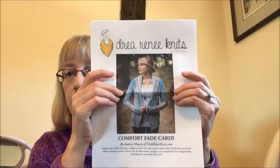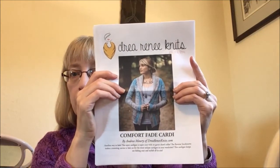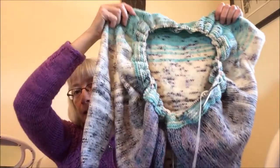Please excuse this kind of balled up on the needles. I am in the midst of my short rows for the Shawl Collar. This is the Comfort Fade Cardi by Drea Renee Knits. And you guys might remember that I'm knitting this up in my Aislinn DK, which is 100% superwash merino wool, DK weight. So the body is done.